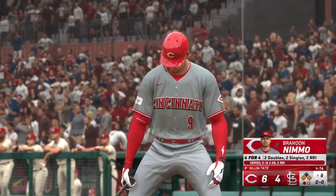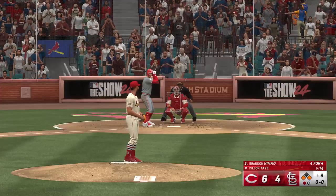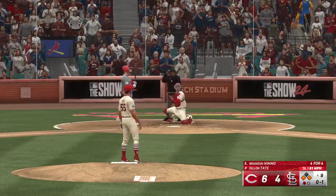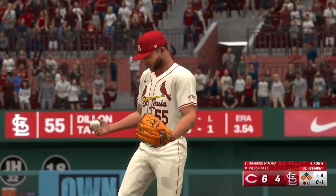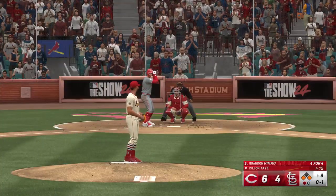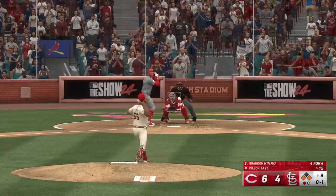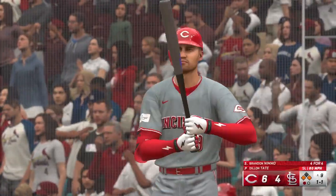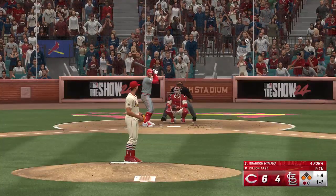Next is the designated hitter Brandon Nimmo. 4 for 4. 2 doubles and 2 singles. That one at the knees for a strike. In the infield at the corners, don't be surprised to see them come home first and prevent that run from scoring. Here comes the 0-1. That's down and in. A slider missed. Definitely a swing and miss slider down and in. He finished that really well.